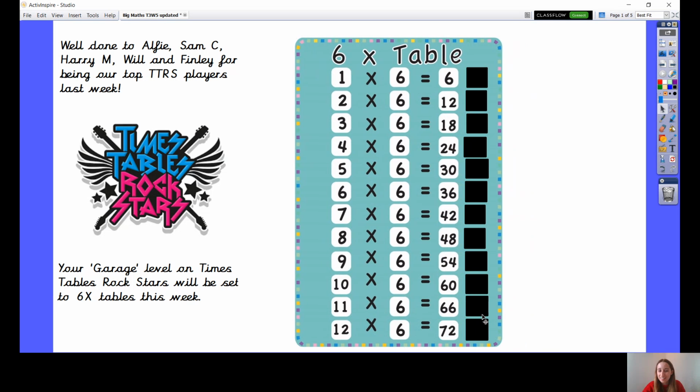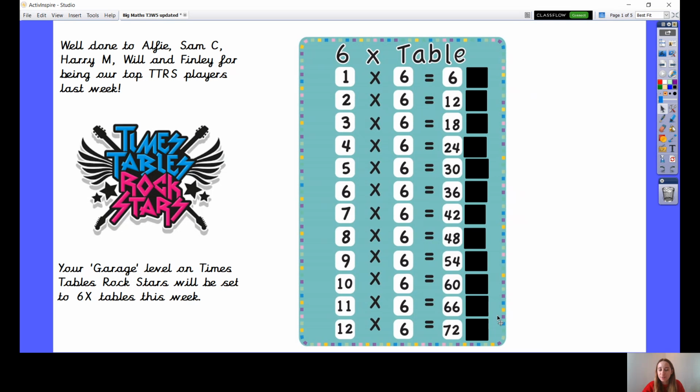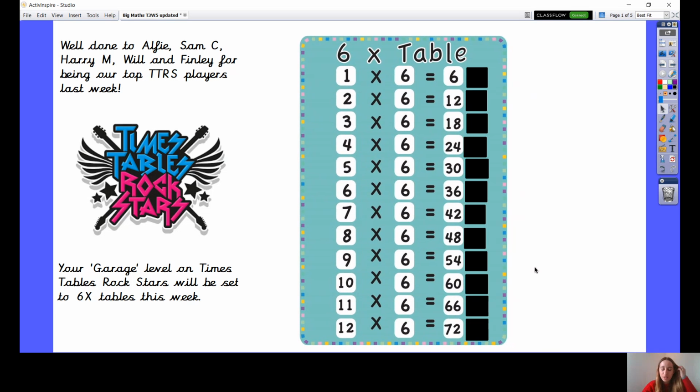Okay, how did you get on? Have a look at the multiples there of 6 and just see how you got on. Think about were there any you weren't sure of, are there any that you need to be practicing this week? So maybe make a note of any that you would like to practice over the course of this week.